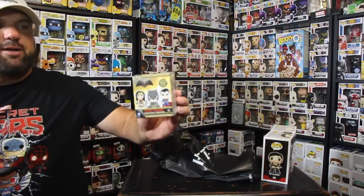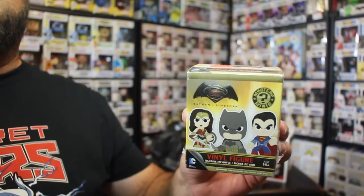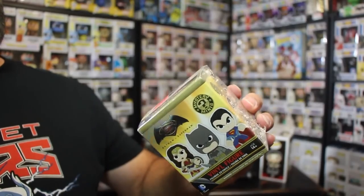Not bad at all. Now also they had some mystery minis in there too, on their little clearance section. There's a bunch of things. There's also My Little Pony, which I don't collect, and there's t-shirts and all other kinds of things. But you guys know I do mystery mini unboxings every Monday, and they happen to have the Batman versus Superman mystery mini right there, and they were $3.